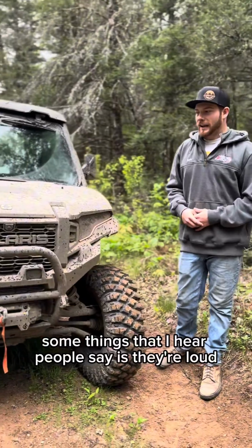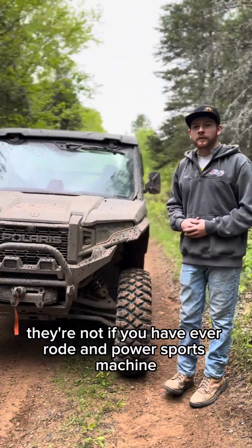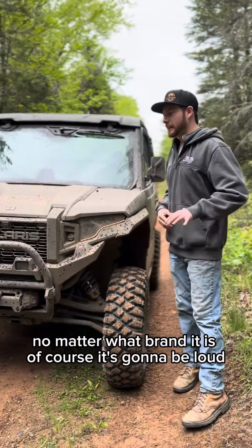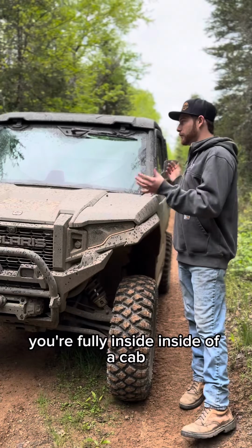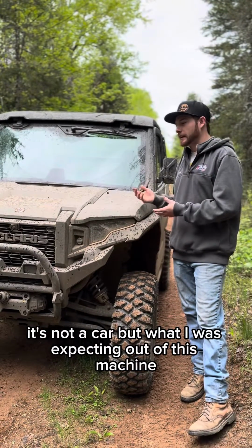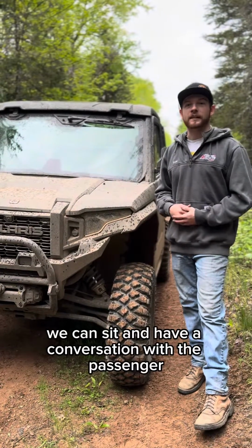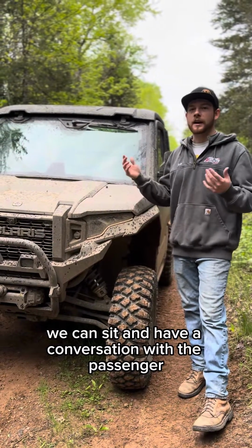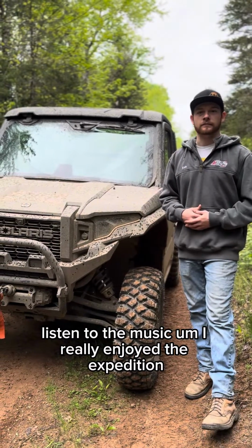Some things that I hear people say is they're loud. They're not. If you have ever ridden a power sports machine, no matter what brand it is, of course it's going to be loud. You're sitting about a foot away from the engine. You're fully inside of a cab. It's not a car. But what I was expecting out of this machine, it didn't do that. It's very, very quiet inside. We can sit and have a conversation with the passenger, listen to the music. I really enjoyed the Xpedition.